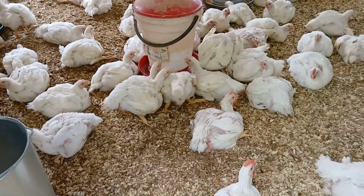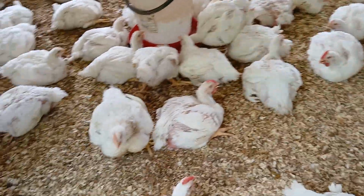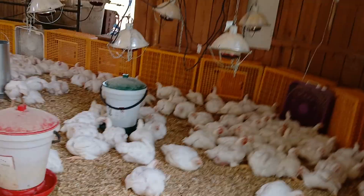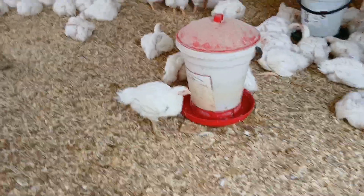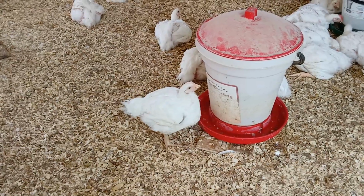In fact, our number at the processor is 400. So we're definitely hoping to stay above 400. And the number of birds we bought was actually 425, and there was like 9 extra in the boxes. So we're just now into losing some birds that were on the receipt. So anyway, we are at 420.